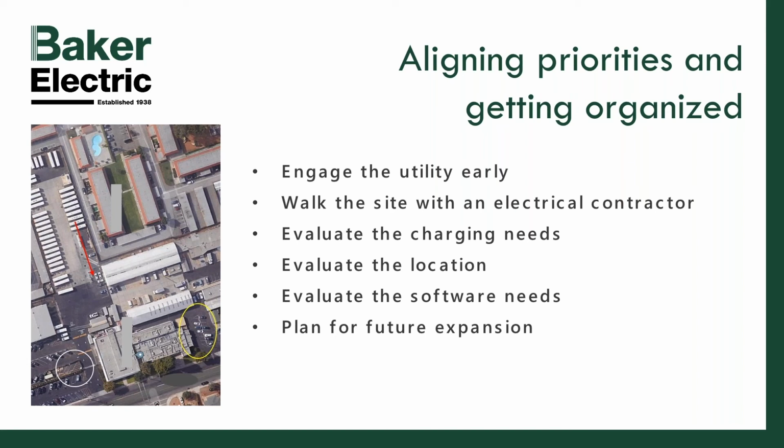Evaluate the software needs. As mentioned, if it's pure fleet, your software needs are potentially less. Almost all the smart chargers now are going to have the data collection and analytics that you're going to need. But where it gets a little more narrow is the software and charging platforms that can also double as being useful for public use or employees. So if you want one platform that can both charge your fleet and allow access control or different charging profile costs for employees or the public, whatever it may be, it's important to look at that now to align what type of software and charging platform you need for your site. And then lastly, as mentioned with the other slides as well, storage and solar: plan for future expansion.